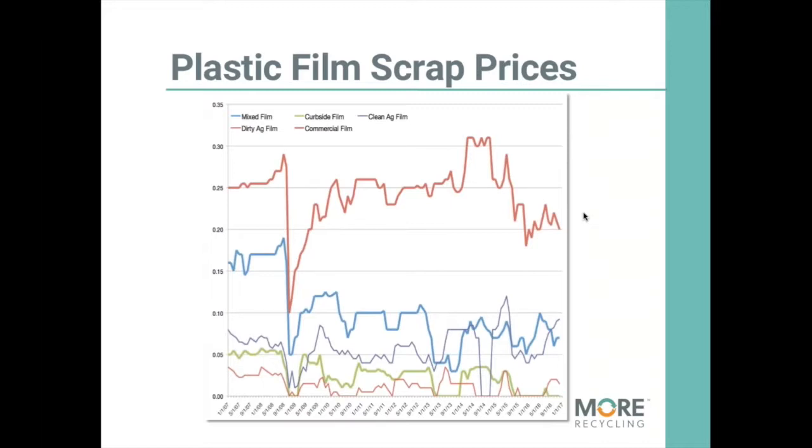But the mixed film that you're seeing at retailers, but also clean ag film, so the hoop house material that's not really touching the ground, both of those are also pretty strong in their value over time. What we do see issues with marketing and collection and processing is dirty ag film and especially curbside film. In the modern marketplace, with things like the Green Fence and the continued efforts in China to keep what they consider trash material out, but also the low cost of virgin material, curbside film has really been squeezed out, and we're really not seeing much of a market for curbside film.